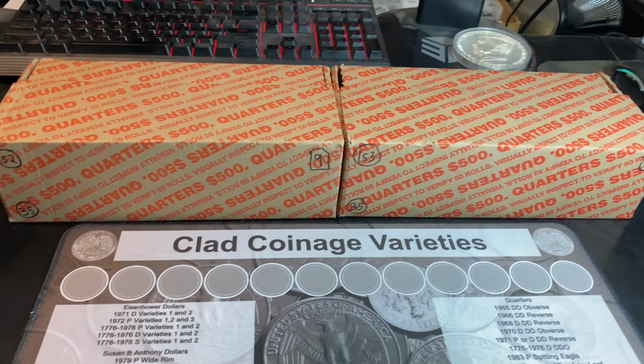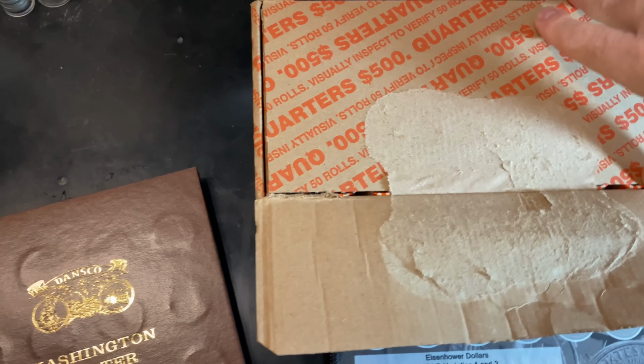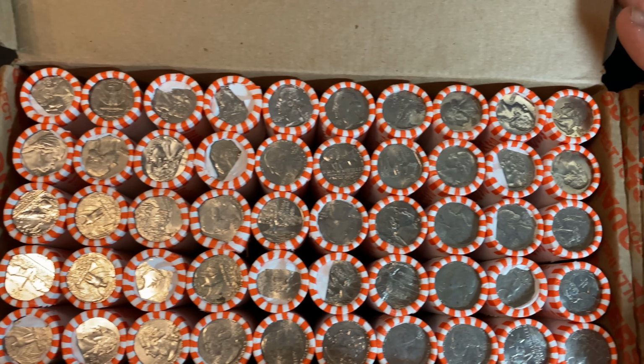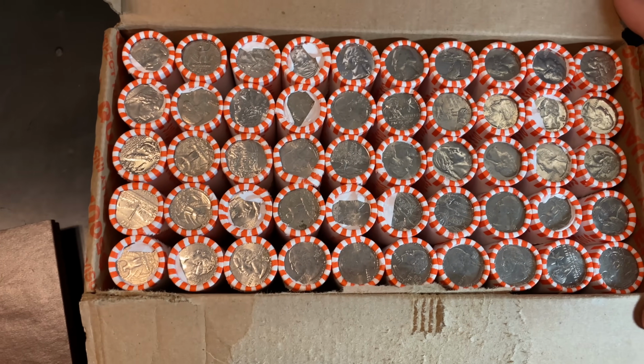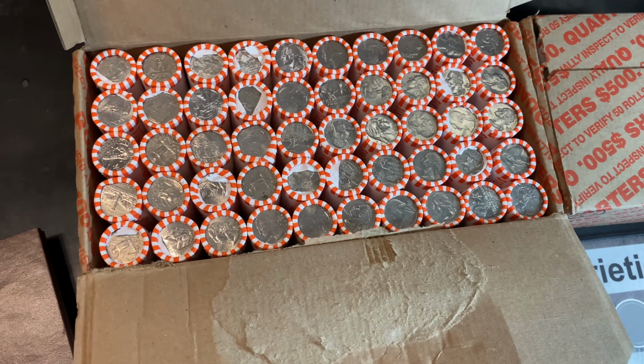I want to get right to the hunt. 2 boxes. They are circulated quarters. I can tell from the bottom where I can see through the holes. So I know we got at least 100 rolls to hunt right here. And as is typical, I don't ever expect to see any end coins that are fancy in quarters, but it's always fun taking a peek.